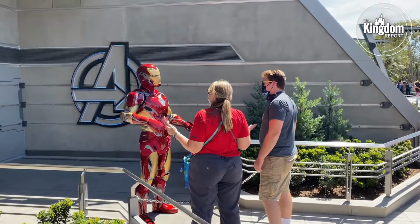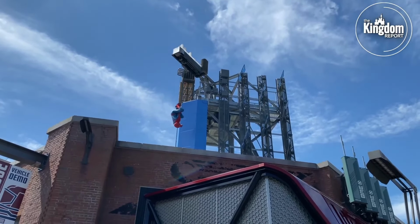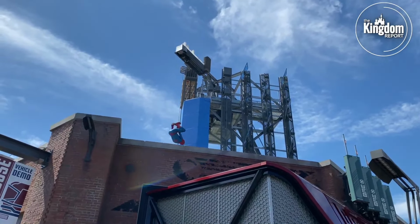Say shawarma. Wow, Iron Man is so cool, you guys. And on top of that, what you'll also see is Spider-Man himself, wandering around, and he's on top of the web building. And what he does is he starts on one end of the building, starts talking to the crowd, and actually works to the other side of the building so everybody gets to see him in action. So let's take a look.